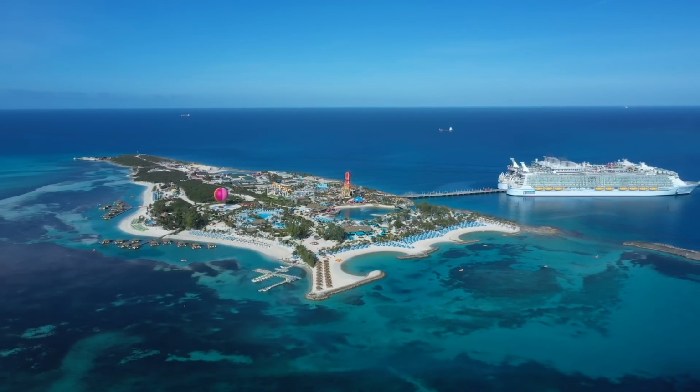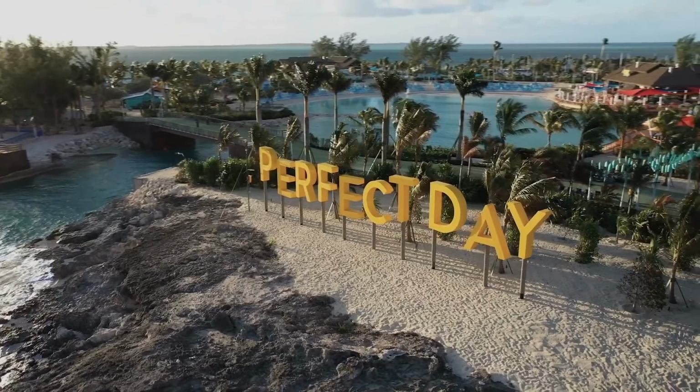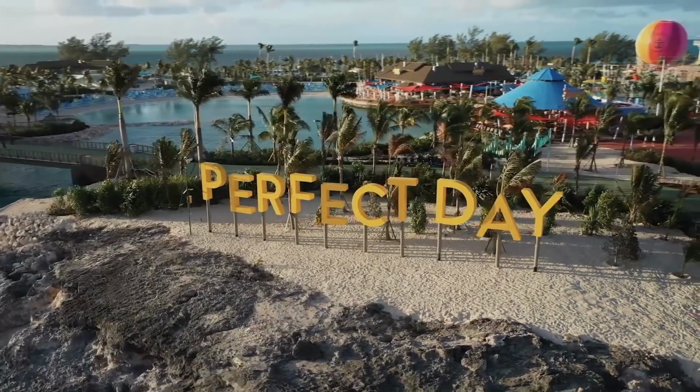And something to be aware of as well is when you go on Royal Caribbean's private island, for a lot of their activities at CocoCay, Perfect Day at CocoCay, you will have an upcharge for that big water park and some of the other really amazing theme park like activities on the private island.